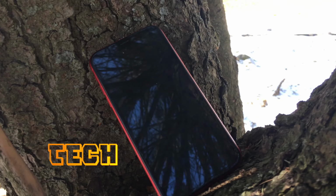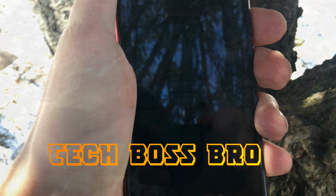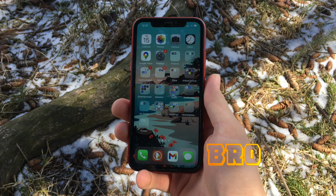The iPhone XR was released in 2018, so how does it hold up in 2022? That's what we're going to find out in this video. First, let's talk about the screen.